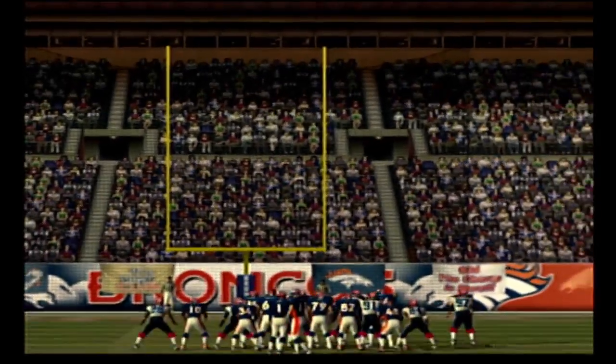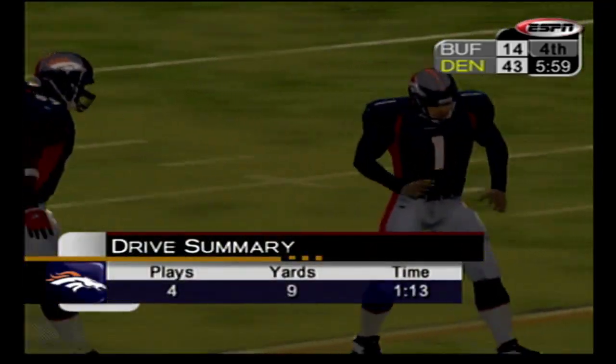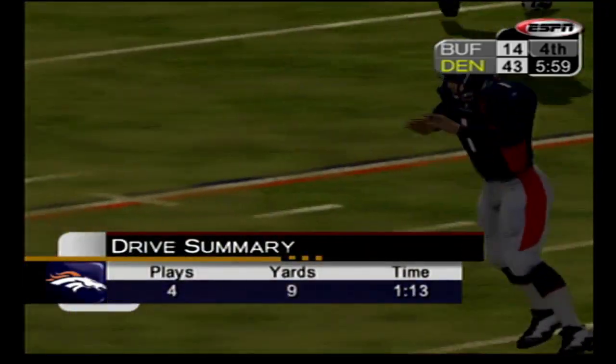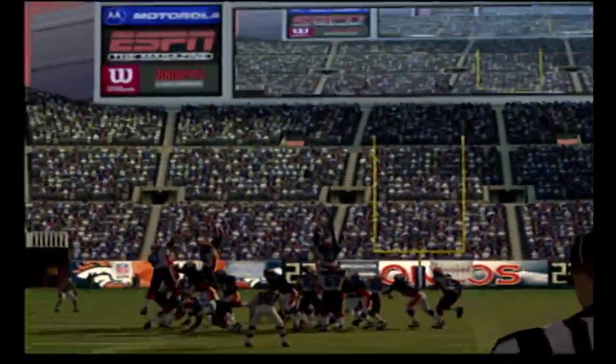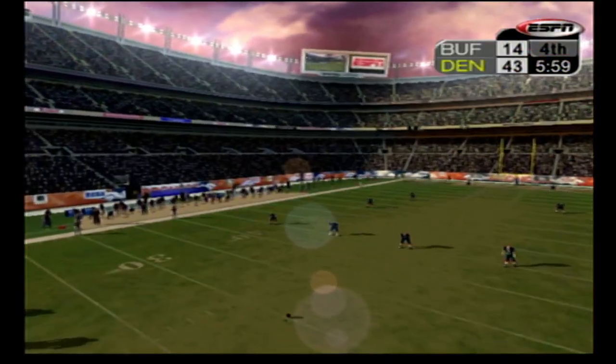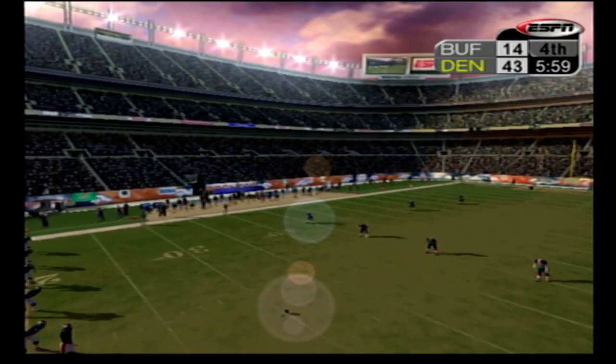Elam with the 44-yard attempt and squeezes it inside the right goal post. Jason Elam hits the field goal, but watch how close the ball gets to the upright. Man, a few more inches and he'd have made the highlight reel. Not the way he would have wanted to, though. Tremendous job. He's been booting them through all day today.